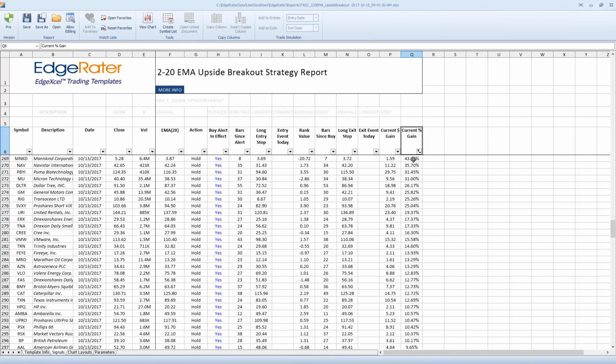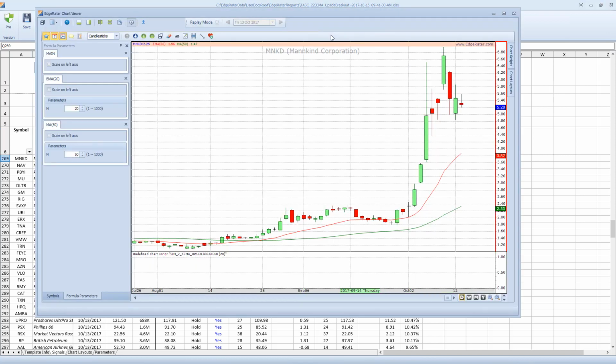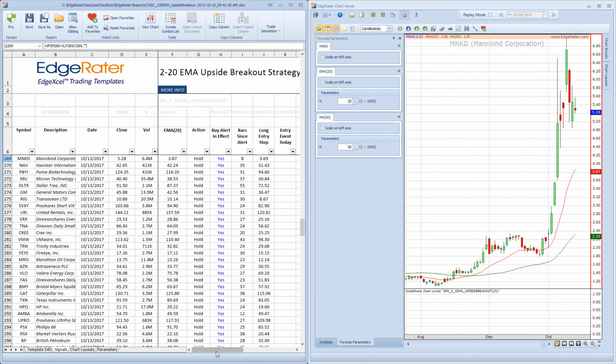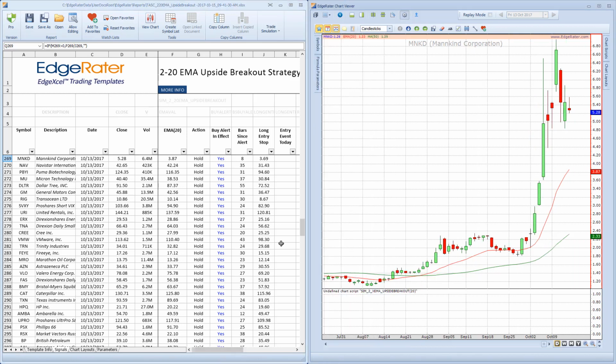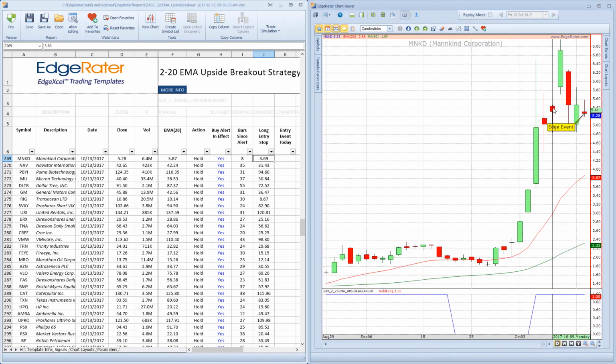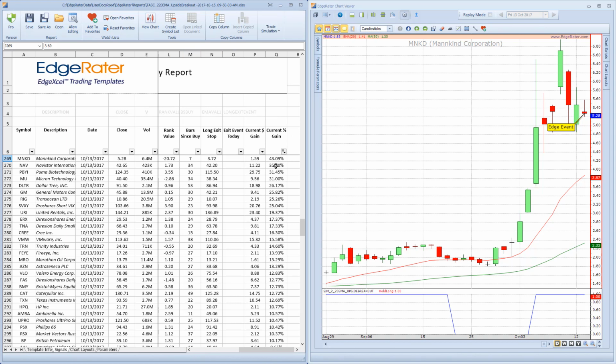So this week at the top of the list, Mankind, and if we bring up a chart, which we can always do by double clicking, I'll pop this on one side so we can update our charts as we scroll down through the list. So Mankind bar here, and then we go back 1, 2, 3, 4, 5 bars. Pretty much unchanged altogether, slightly down, but it did make a big move during the week. But in the strategy, yes, it's still in the trade and slightly down from last week. So let's go back over here and we'll go down through the list.